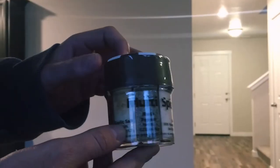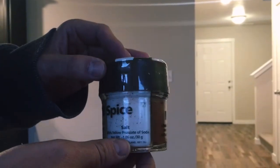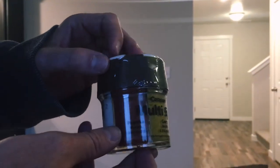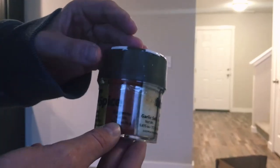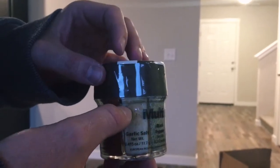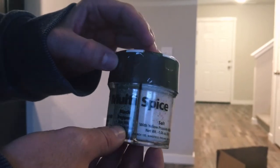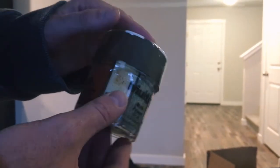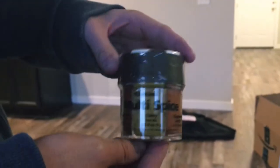So we got this little multi-spice kit right here. It comes with the salt, some paprika, some curry. We got some cayenne, garlic salt. Oh shit, it looks like it leaked over a little bit. That's okay, because it's just black pepper. Or maybe that's cayenne. Anyways. Just a little bit of everything so you can spice up your food while you're camping.